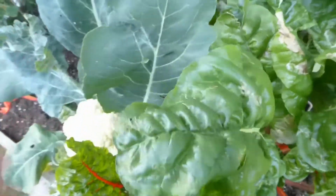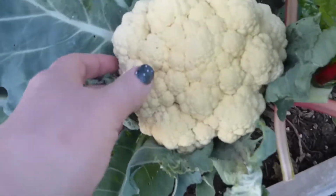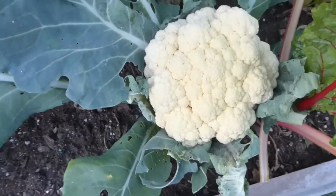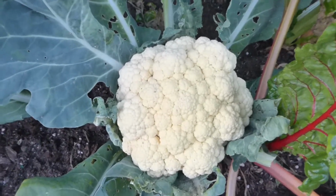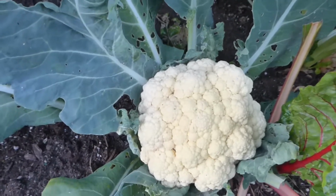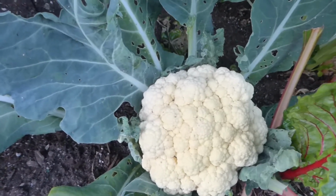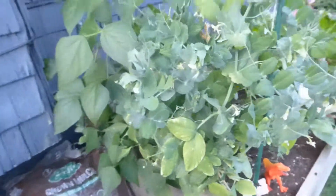It's growing huge, and I haven't done anything with it. This is a Snowball Cauliflower that is about ready to pick. Should probably pick it tonight. I also had a purple one. This was another one where it was 4 plants, and 2 died. And I thought I might have another one over here. I'm not sure what it is yet. I'll show you in a sec. But these are the snow peas, and I've had quite a lot of snow peas.